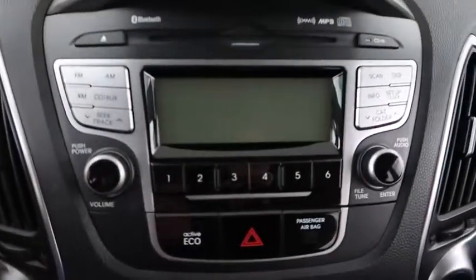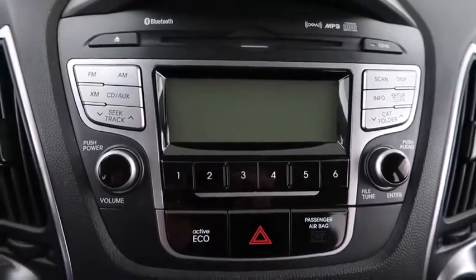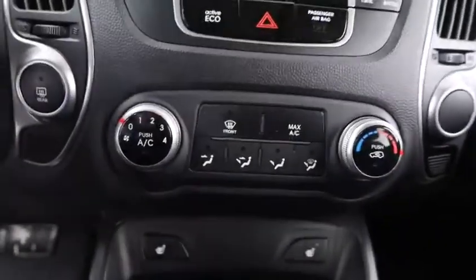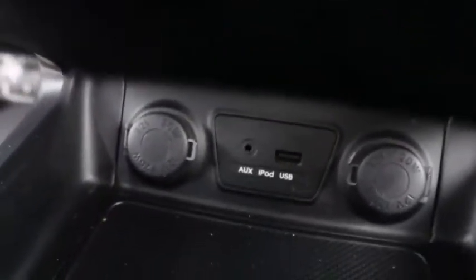You have Bluetooth capabilities as well as capabilities for XM satellite radio. There is a CD player and an AM/FM radio. Underneath of that, you have climate controls. There are buttons down here for heated front row seating. You do have an auxiliary port and a USB port.